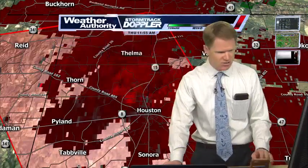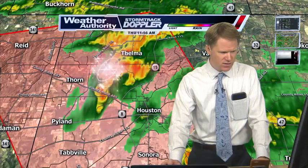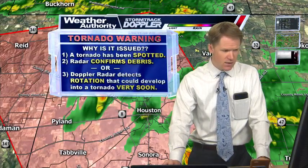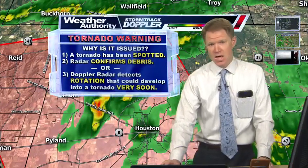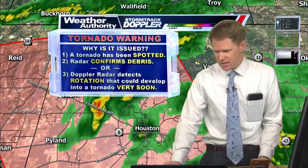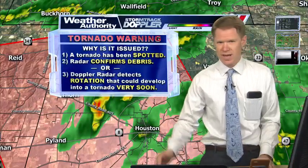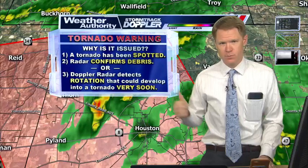It's not going to look like much on radar. Checking the debris mode on Storm Track Doppler radar, we're not detecting any of that, so fingers crossed we can keep it that way. But I would say certainly if you live north of Houston, if you live in Houston proper, give me about 5 more minutes in that tornado safe place, just to be safe. That's what we're watching for as well. But we have not had a tornado that's been spotted or debris that's been confirmed.